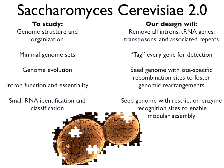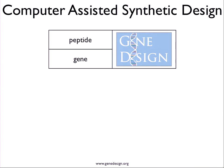Now the problem is we don't want to do this by hand. When I joined the lab a long time ago, they actually did synthetic design in Microsoft Word, which, yeah, that's what I said too. So the first thing I did was to write a very simple synthetic design program called GeneDesign. You can find it at genedesign.org, and it lets you design synthetic genes.